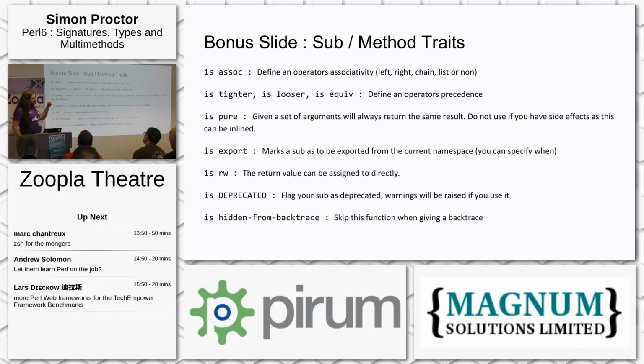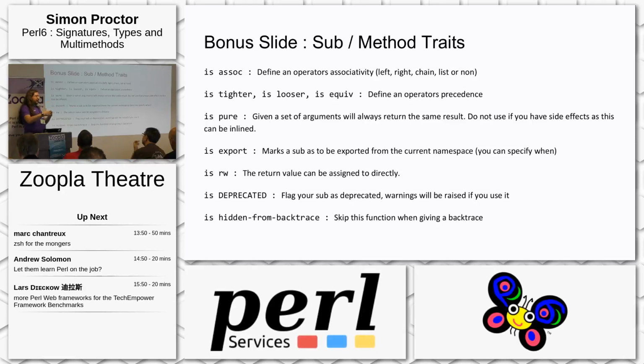IsRW is very useful if you're dealing with returning hashes or arrays, because it allows you to do a function call that returns a pointer within a hash, like a hash reference, and then do equals a value, and basically assign directly to the result of that. I think that's how it works. So basically it's saying the return value is read writable.